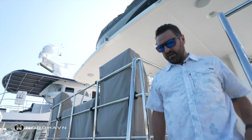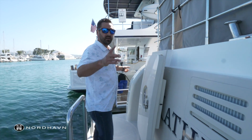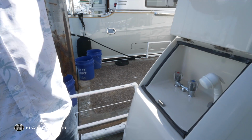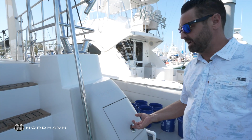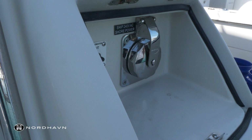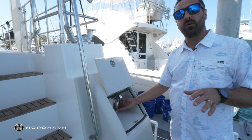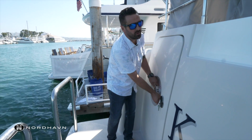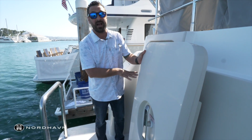So down a few steps here, we have access to the swim step area. On each side of the swim step, we have two hatches. This one here with a hot and cold shower. Here on the starboard side, we have another hatch which has the Glendinning shore cord retrieval system with a 50 amp cord. This particular Nordhavn is also equipped with forward shore power connections as well. Through this watertight door, which is mounted on a pantograph hinge for easy opening and closing, we have access to the engine room.